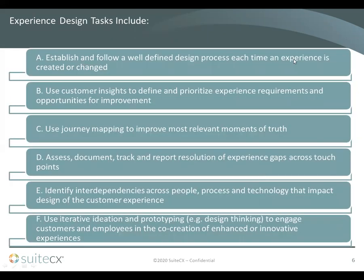So experience design tasks include establishing and following a well-defined design process each time an experience is created or changed. Use of customer insights to define and prioritize experience requirements and opportunities for improvement. Journey mapping to improve most relevant moments of truth, which is interesting. We'll get into this a little more because our view of using different visualization tools is larger than the scope of what the CXPA has presented. Assessing, documenting, tracking, and reporting resolution of experience gaps.